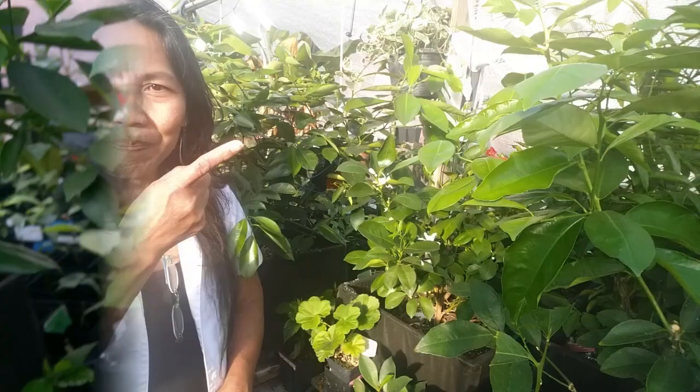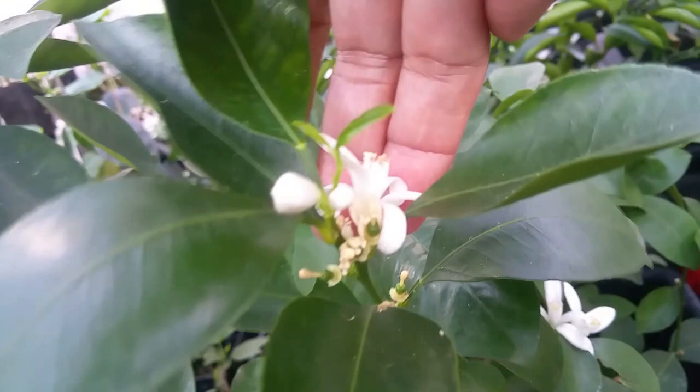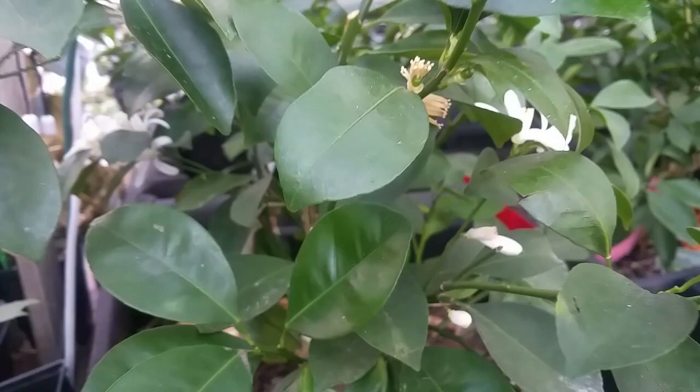Alright guys, so let's take a look at the citrus here. Citrus has these phases of growth. In the first phase, you will notice bud formation, followed by flowering initiation. You see this in midwinter. Now in the second phase, in early spring, the flower turns to fruit.